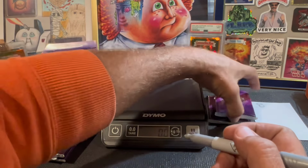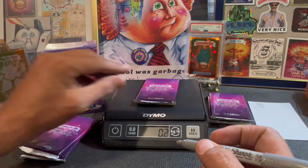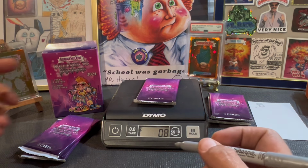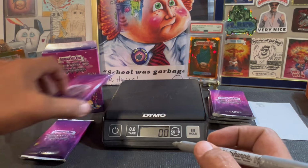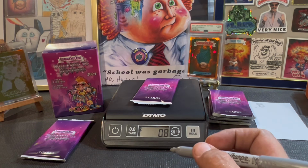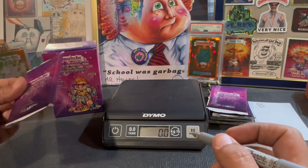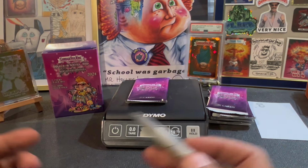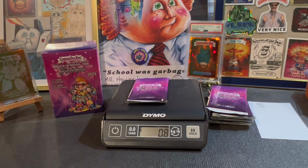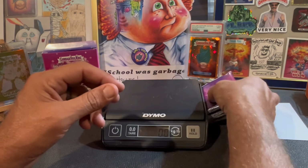So all of the 8/10 ones, I'll put a plus right there. We got 2 of them that are 8, 3 of them that are 8, 4 of them that are 8. Well, then it looks like Topps did this right. All of them weigh 8/10. That means that Topps is doing it right.